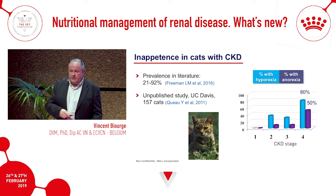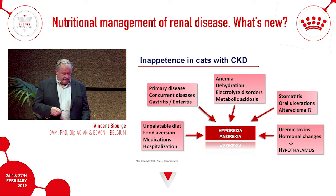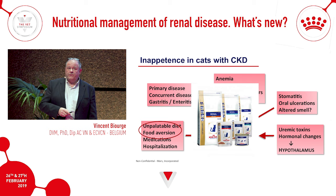There are very many reasons to explain why a patient with renal disease doesn't want to eat, but I won't have the time to go through all of those, so we'll focus on two. The first one is the palatability of the diet. Of course, because of its design, renal diets are not the most palatable. We will never be as good as a maintenance diet for dogs and cats.